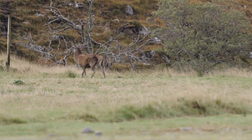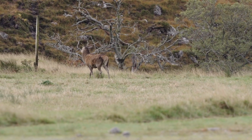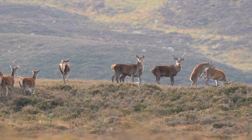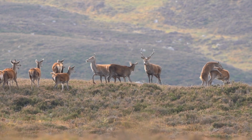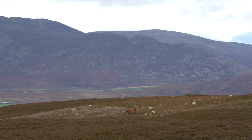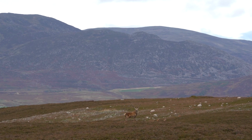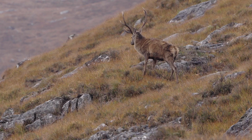They also like to feed on things like heather and grass and fresh trees and shoots, and so this habitat is perfect. During the summer months, these red deer will like to feed right at the tops of the hills away from predators, essentially us. But during the winter months, they are forced to come down into the valleys because the tops of the hills start to freeze. And so at this time of year, October, during the rut, this valley is the perfect area to try and see some red deer.